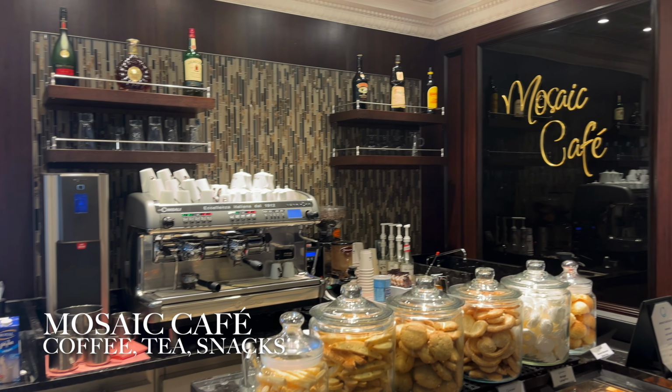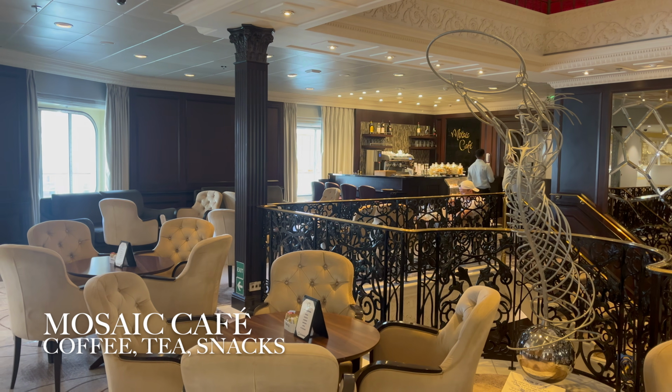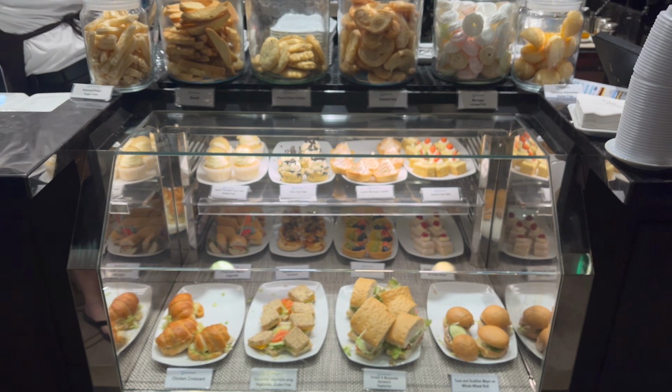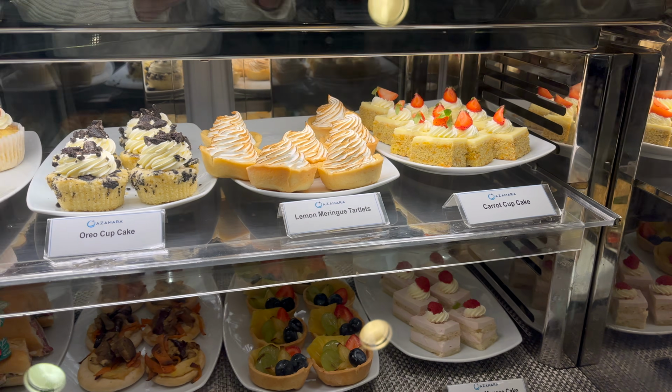It's on deck 5 and open most of the day until 10 p.m. This is a place where you can get bean-to-cup coffee, tea, snacks, sandwiches and cakes. The top counter has biscuits, cookies and meringues. Underneath is cakes, tarts and sandwiches, and the food is changed every day, but the base flavours were the same.